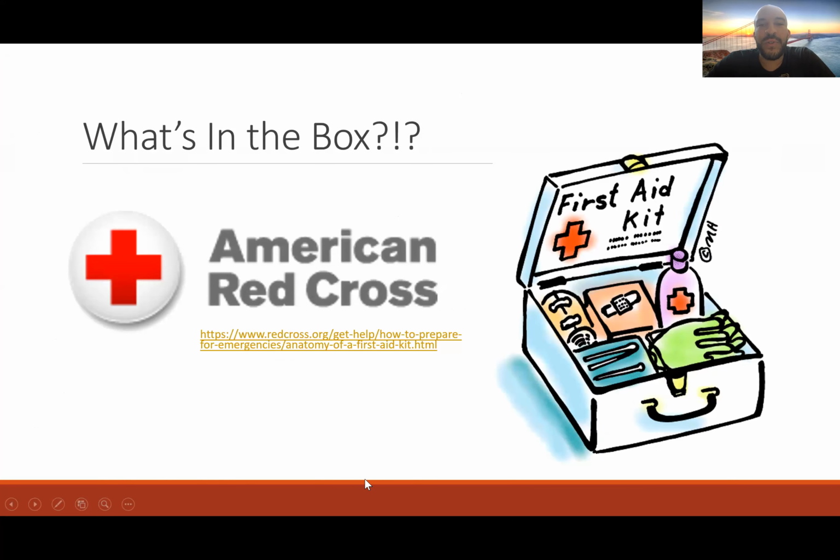Now, those contents should be inside of that box. We should note that most boxes in facilities have a checklist of the contents. So if you do use the contents inside of a first aid box, please mark off what you use to make sure that those supplies can be replenished. And there should be regular checks to make sure that our first aid kits or boxes are stocked. We don't want to realize that we're running low on supplies during an emergency. So make sure that at your facility, those checks are being performed.